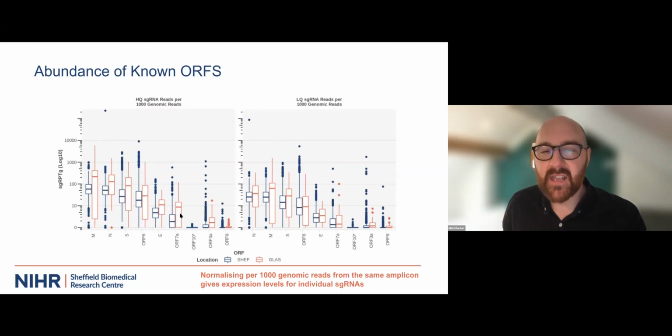We see less ORF7 than we would expect, and we think this might be due to amplification problems, because remember that the RT network protocol is not really designed to look at subgenomic RNA, but we can definitely use this data to get added value and look at subgenomic RNA expression profiles. So again, this is normalized data, so we normalized to genomic reads from the same amplicon.